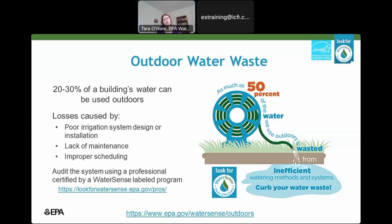Lack of maintenance is a big one, and improper scheduling of the watering schedule. So there are auditors that can help you by checking your system. WaterSense partners with irrigation professionals who pass a test that we've reviewed to show that they actually have knowledge of water efficiency. Once they pass the test, they make it onto our website so that people can find them. So if you're looking for people in your area that can help you, there's a link there to look at the professionals.